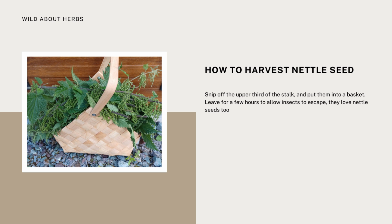Once you've harvested them and they're in your basket, I always leave them a few hours. Insects love nettle seeds as much as we do. So if you try and dry them too soon, you could end up with insects in your harvest, and you don't want that. But you also want them to be able to find their way back home again.